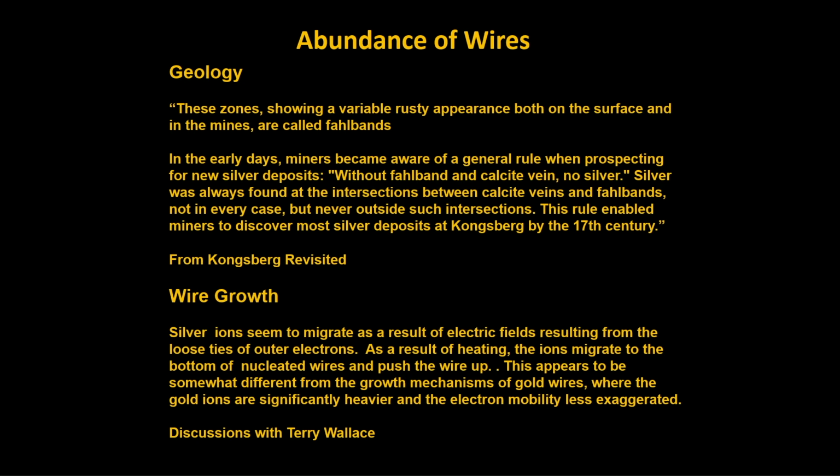If you look at the gold wires, we'll talk about it shortly when I talk about some of the specimens, gold wires are formed under a different set of conditions. So the wire growth is fairly easy, and people have been doing the replication of silver wires, to the consternation of mineral dealers, who had to deal with specimens that looked exactly like natural specimens but were artificially grown.